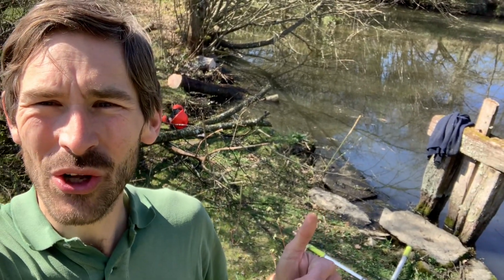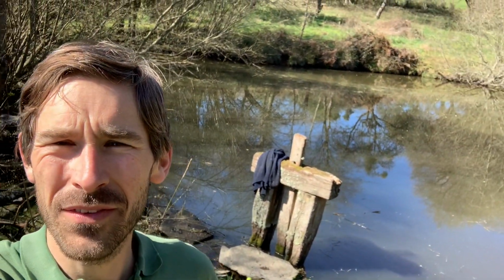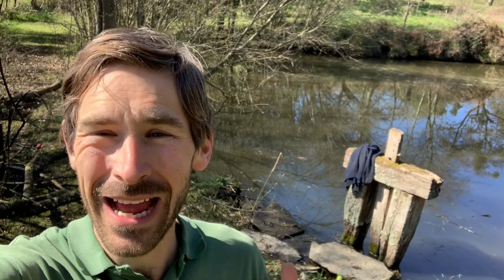So there we are. As you can see, the tree is now down and gone, and it's opened up the view of the lake a lot more, so I'm really happy with that. What I've tried to do is keep the actual large trunk of the tree, rather than trying to keep it for firewood and things like that.